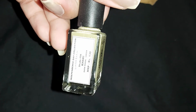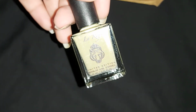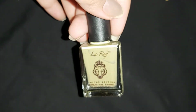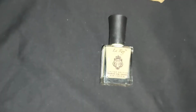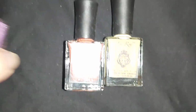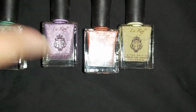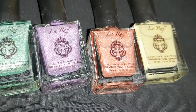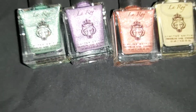The third polish which I brought from the same collection is Khaki shade 056. It retails for 130 rupees and is a beautiful shade. This is a normal cream finish nail polish, but I really love the color, and I hope you all are going to love it too. So there are four nail polishes which I got from them, all four from the La Roy Independence Day collection. Do let me know in the comment section below which one is your favorite.